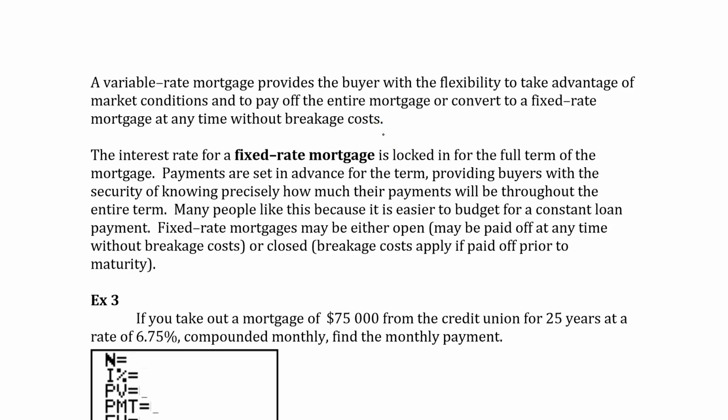The interest for a fixed rate mortgage is locked in for the full term of the mortgage. Payments are set in advance for the term, providing buyers with the security of knowing precisely how much their payments are going to be throughout the entirety of the term. Many people like this because it's easier to budget for a constant loan payment. Fixed rate mortgages may be either open, paid off at any time without breakage costs, or closed, with breakage costs applied if paid off prior to maturity.